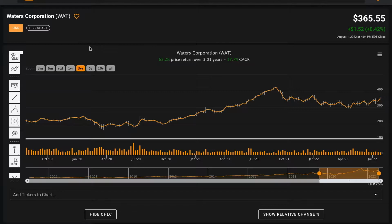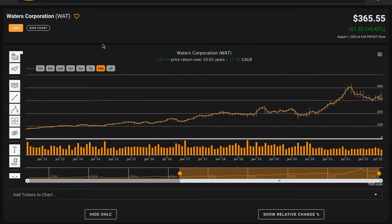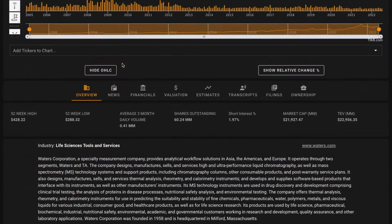Going back 3 years, however, their stock price has compounded at a rate of 17.5% compounded annually. Over 5 years, that's 15% compounded annually. Over 10 years, this is about 16% compounded annually. And going back prior to the global financial crisis, Waters Corporation has compounded at more than 12% annually. So currently, Waters Corporation is trading pretty snugly between their 52-week high and low. The business has about 2% of their shares outstanding sold short, and they are nearly a $22 billion market cap.